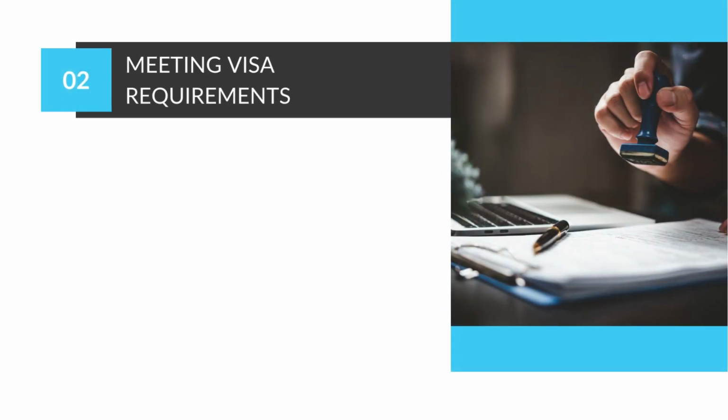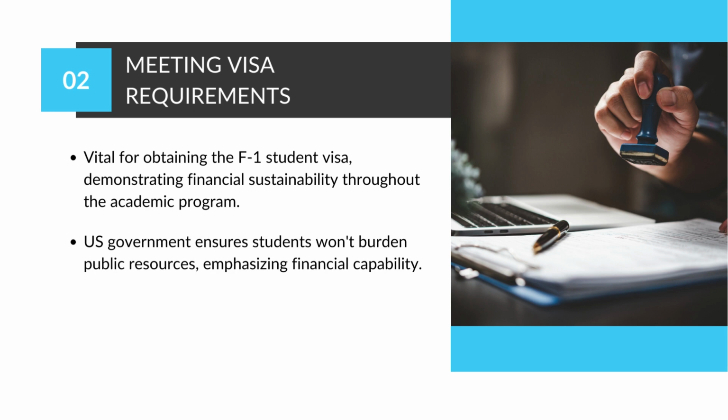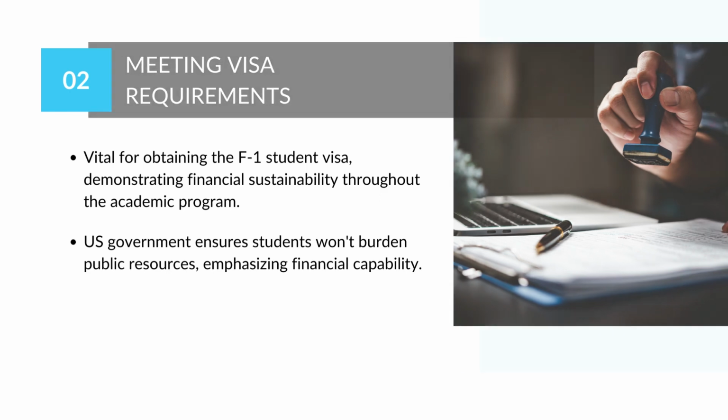Meeting visa requirements. To obtain a student visa, F1 visa, to study in the U.S., applicants need to show that they have the financial means to sustain themselves throughout their academic program. A bank statement or proof of funds is a critical piece of evidence in fulfilling this requirement. The U.S. government wants to ensure that students won't become a burden on public resources and will be able to meet their financial obligations while studying.